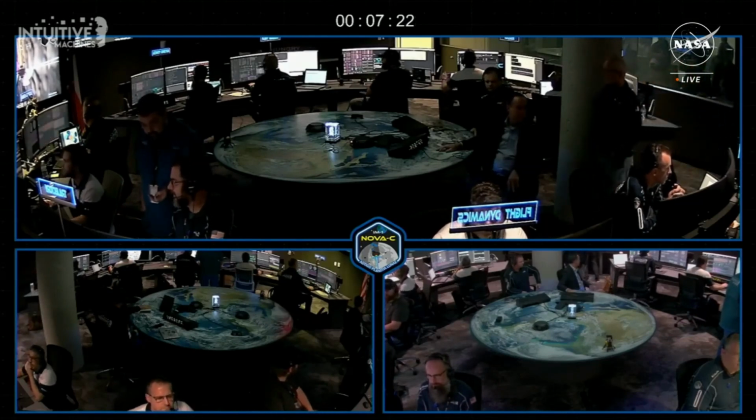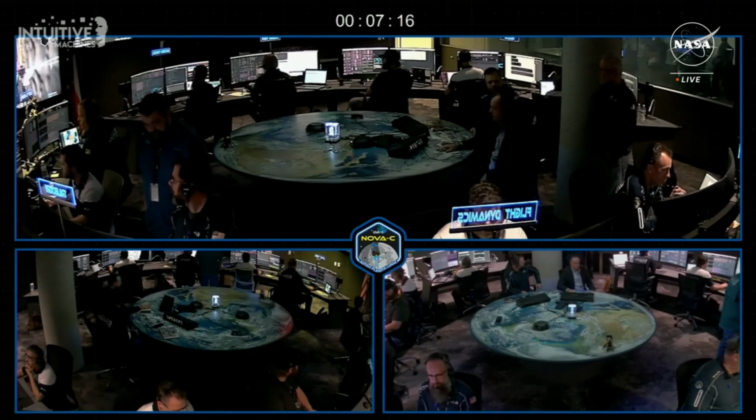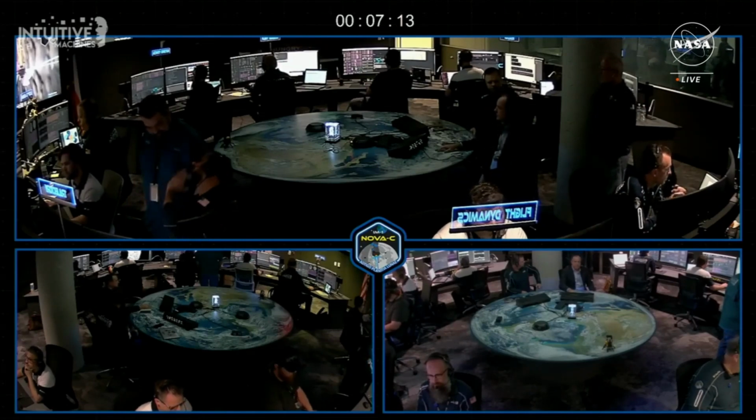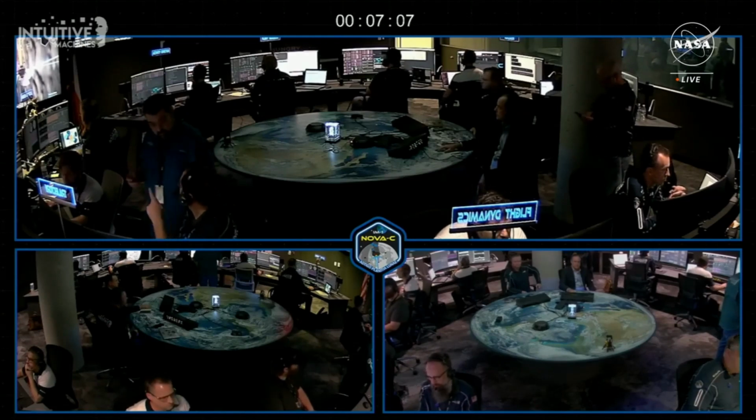Right now, I am tracking 5:16 p.m. We expect PDI to go until about 5:21, 5:22. 300 seconds in braking 1. Or about 300 seconds to approximate those numbers. Very precise.